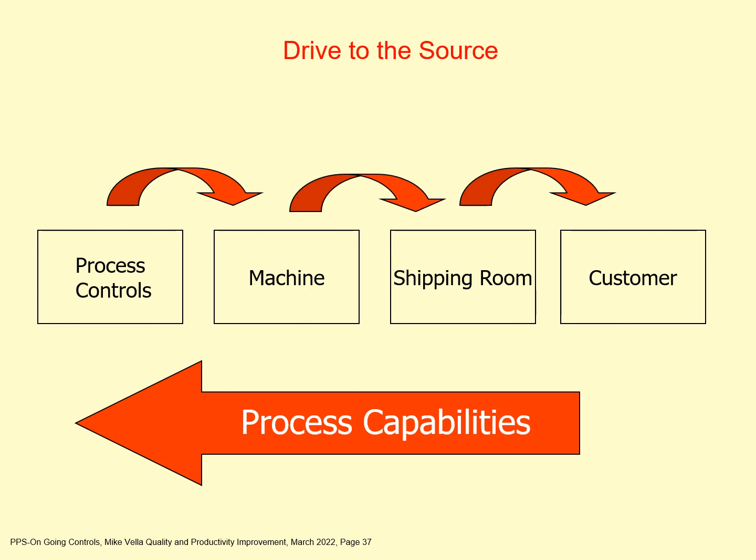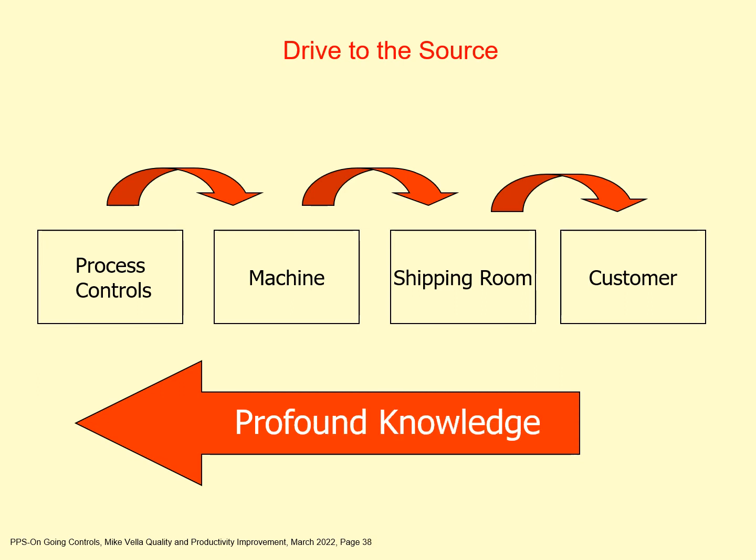So the idea is to drive to the source so that you can have process capability, understanding those process controls that provide you good machine controls that then give you product in the shipping room and happiness for your customers. Understanding those process controls and delivering process capabilities, things that are repeatable over time. This leads to profound knowledge. By doing the hard work of understanding those process controls, I call that profound knowledge.